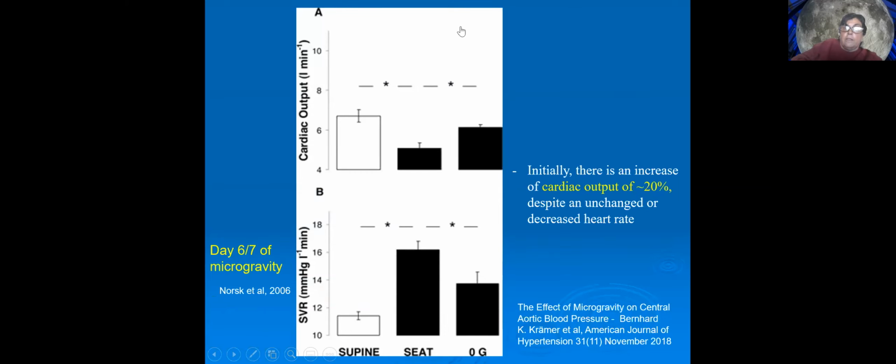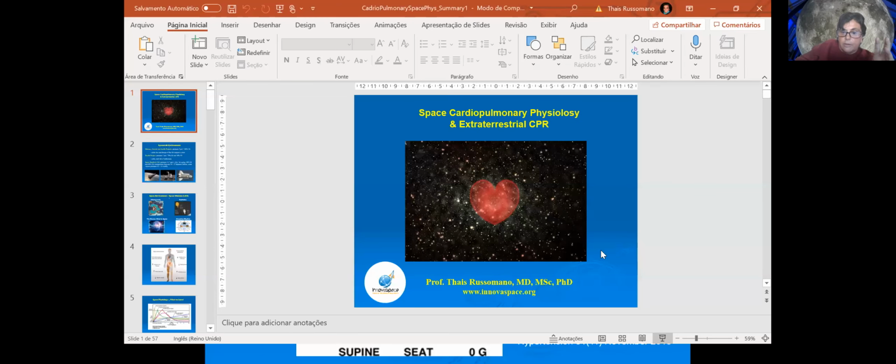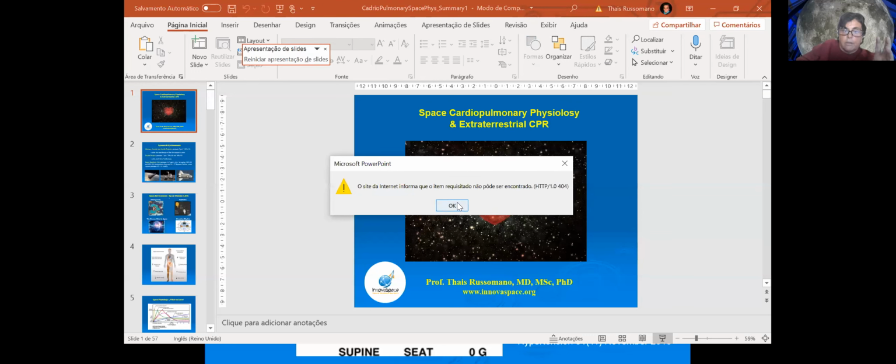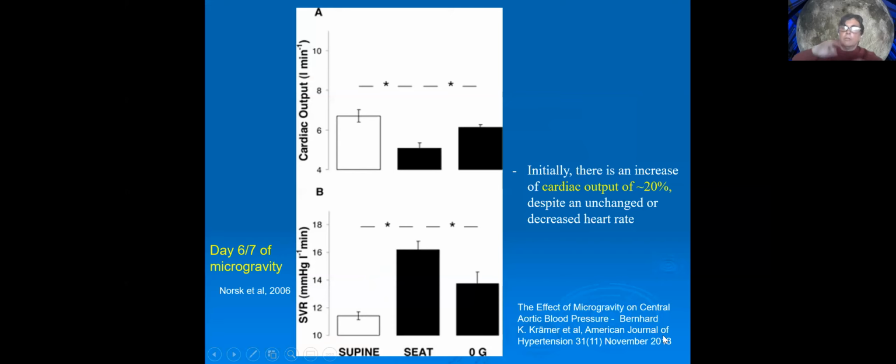What is also interesting is that if you look at this figure here, oops, what happened? Someone, I don't know. Sorry about that. I don't know what happened.